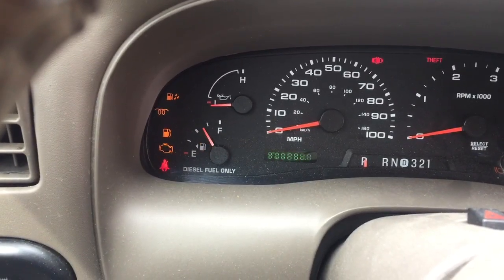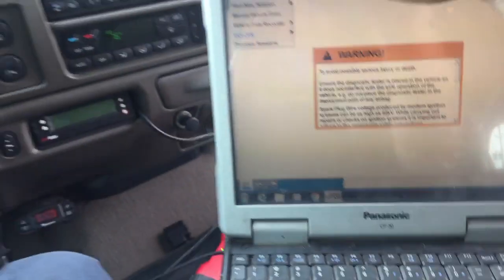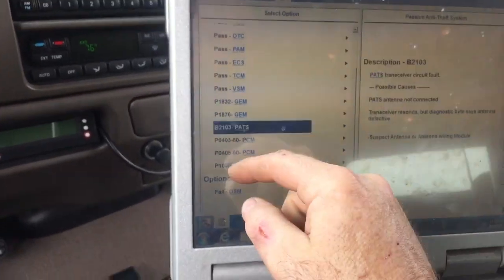Got Eric's truck, an '03 Excursion. We're gonna do a little cold start on it. It is an '03 with 192,000 miles. It's pretty freaking clean. Let's go ahead and get some screens set up. Hang on a second. All right, most of it.